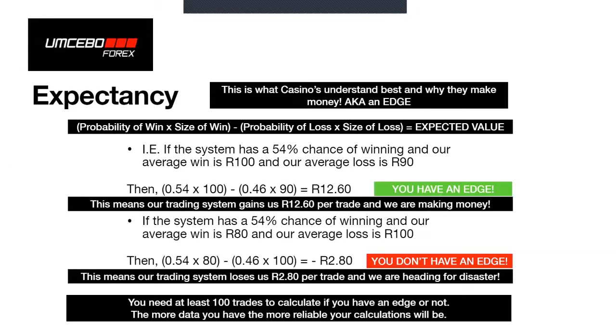So let's go through this. For example, if you have a system like the one in the previous slide that has a 54% chance of winning, and our average win is 100 Rand, and our average loss is 90 Rand, then the calculation would look like this. We'd have 0.54, 54%, times 100, which is the amount that we win each time, our average win, minus 46%. That's the difference between 100% and 54%, because it needs to add up to 100%. So we have 54% times 100 minus 46% times 90 Rand, being your average loss. That equals 12 Rand 60.